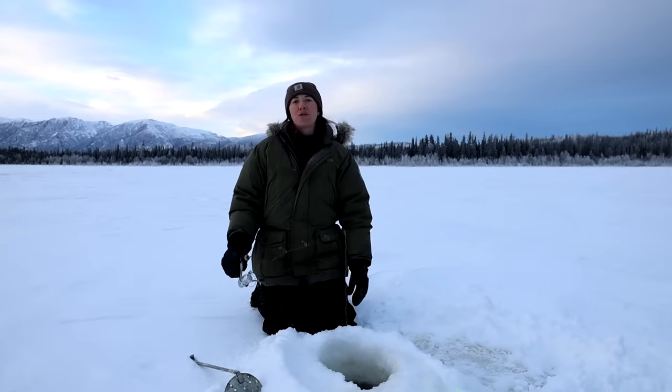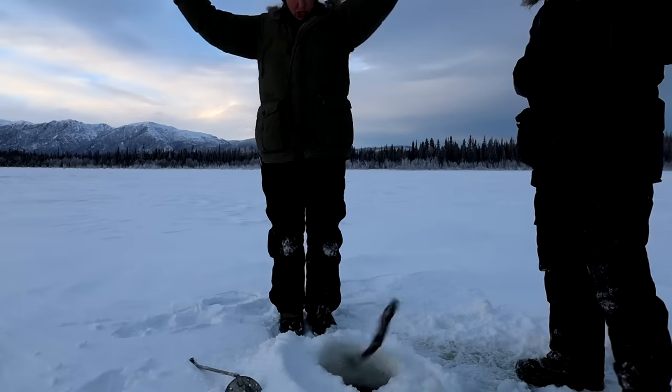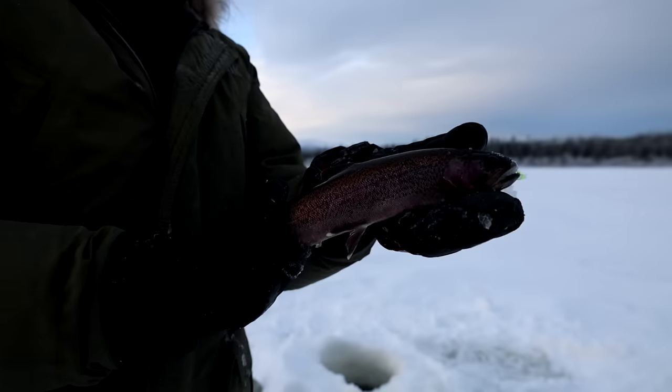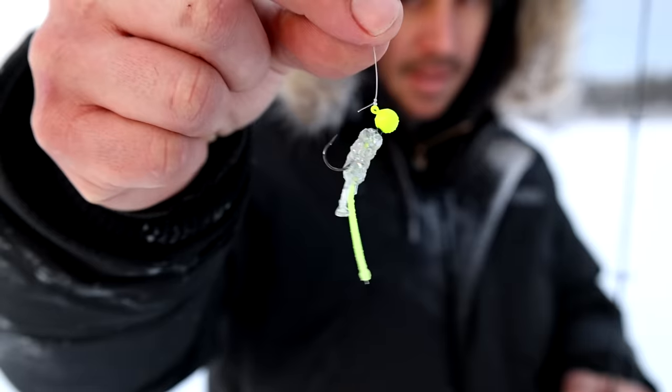What are you doing to catch all those big fish, hon? There you go. Oh, yeah. Nice rainbow. Such a fighter? Nice! He's big! He was at the bottom. Nice fish. So that's using this.